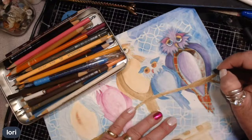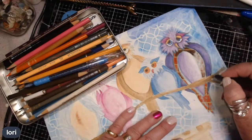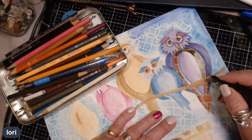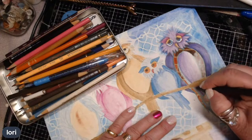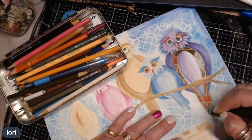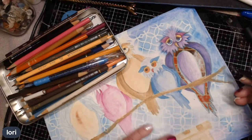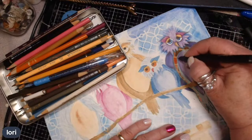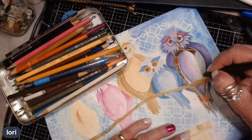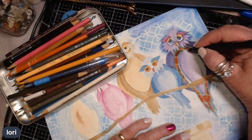And your pens can get gunked up, right? So you have to be careful of that. Now I don't want to go across, that probably at some point will go across there because of the branch. This is off a little bit. I need more purple in there.